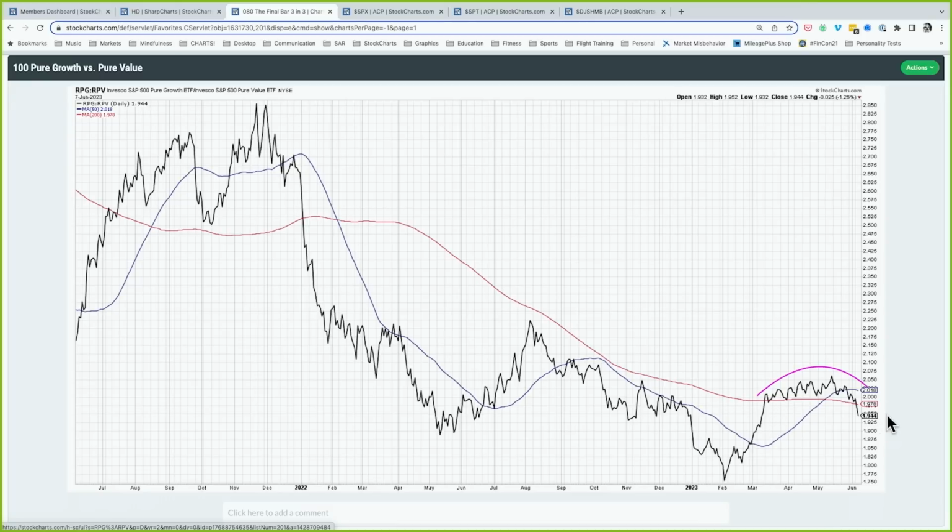We highlighted on our show yesterday offense versus defense, the XLY versus the XLP, the equal weighted versions of those ETFs rotating higher as well. This is sort of that chart flipped over where you're seeing growth, which had been certainly the strongest part of the market through May, started to rotate lower.